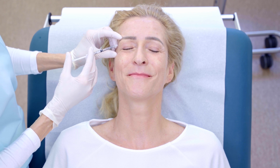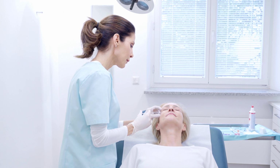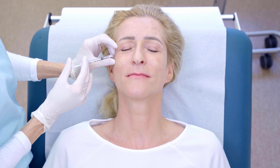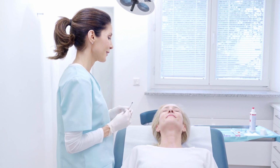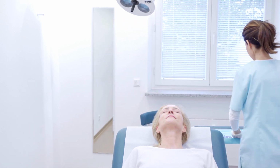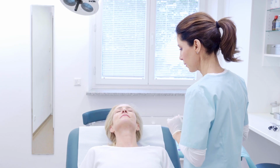Let's now continue with the crow's feet, which can be treated well with Botox because they are so-called mimic wrinkles. Botox is a protein extracted from a bacterium. If it is injected into muscle tissue, it specifically blocks and puts to rest the nerve impulses to the muscle, which, as a result, can't get tense anymore. The effect achieved heavily depends on the dosage. Botox is therefore suitable for wrinkles that are caused by too much muscle movement.